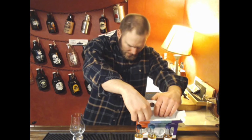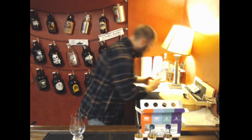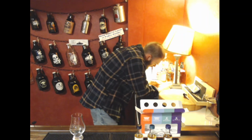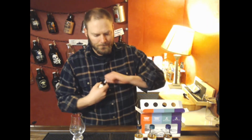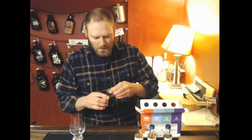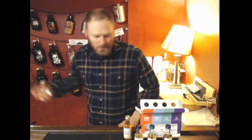Okay, final one. Here we go. Glenlivet Caribbean Reserve. What do we got here? Single malt, selectively finished in barrels that held Caribbean rum. So the finishing barrel on these is a rum cask, former rum cask. So let's see here. Probably need to paint that down a little bit.